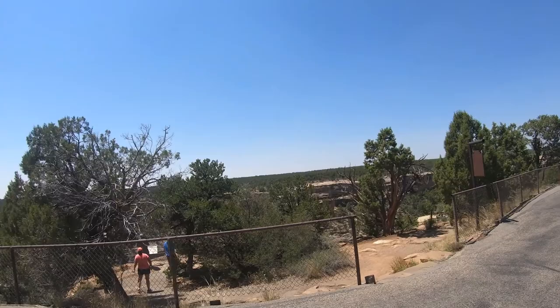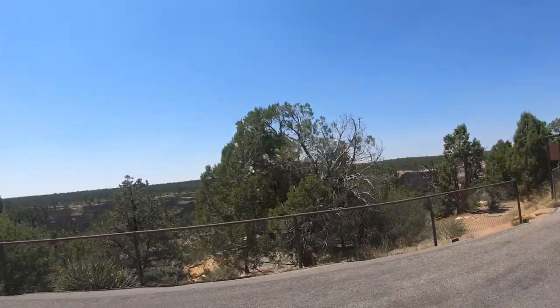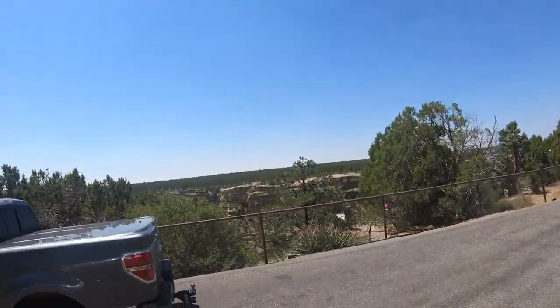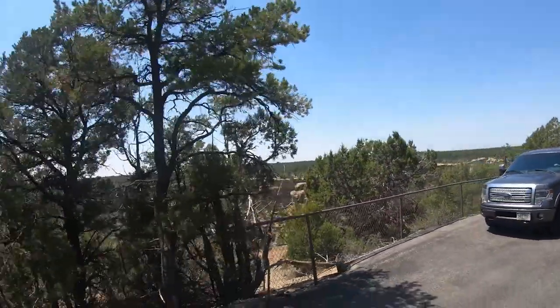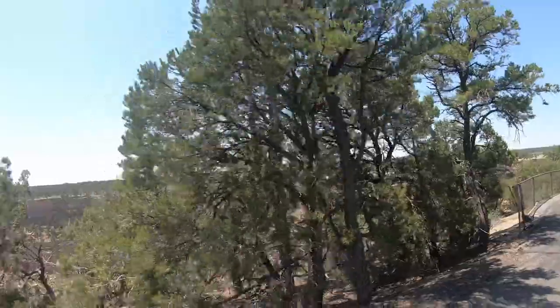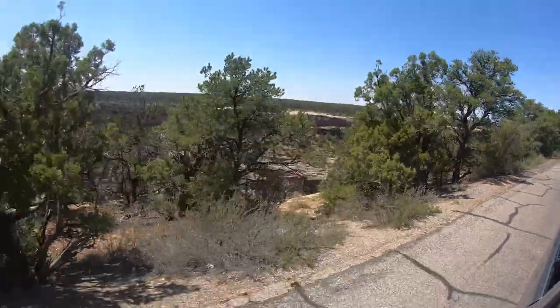Mesa Verde National Park protects some of the best preserved ancestral Puebloan archaeological sites in the U.S. There are more than 600 cliff dwellings within the park boundaries. First structures were built around 650 AD.